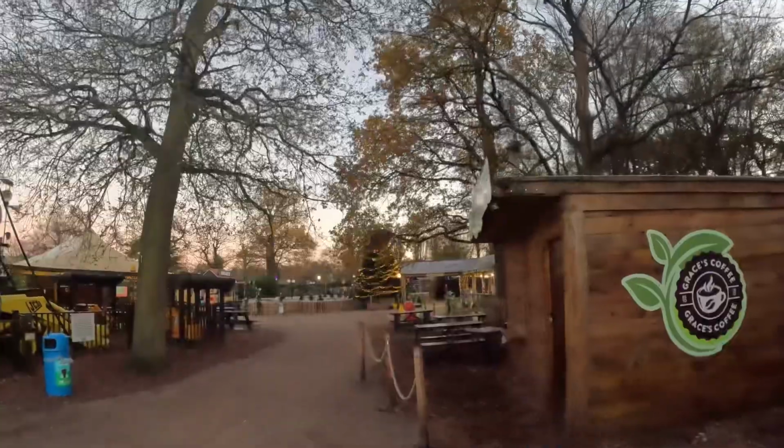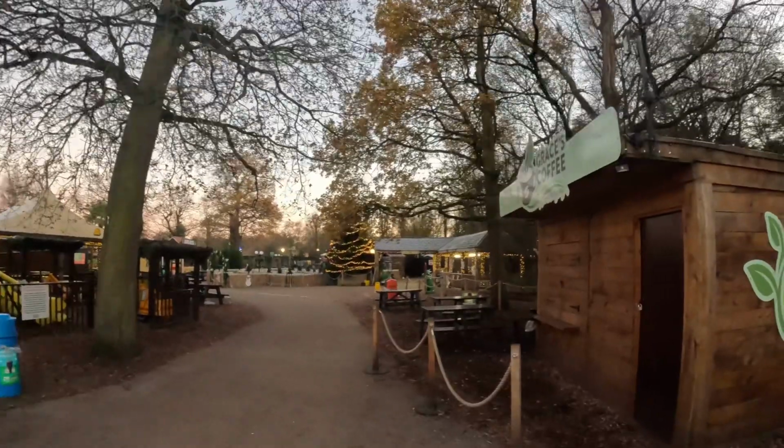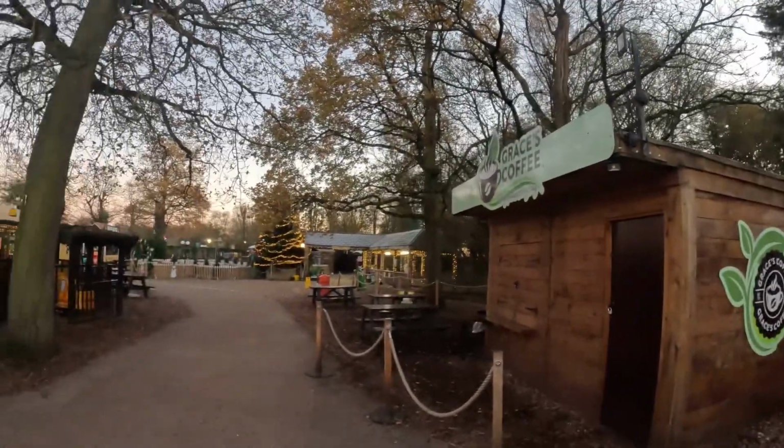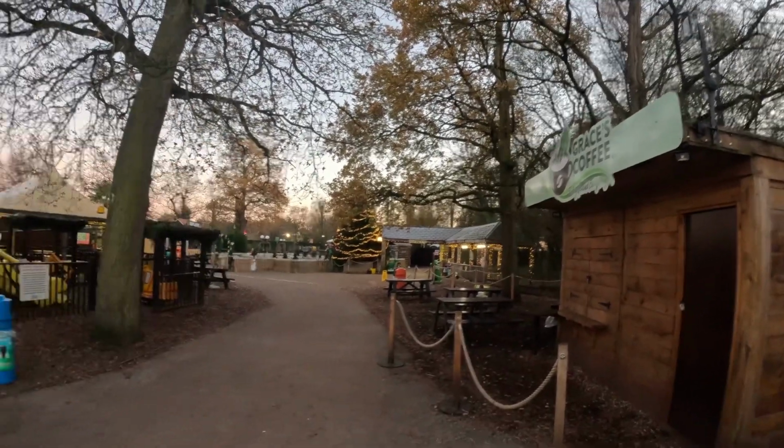And there's a nice little area in the middle between the two parks for coffees, snacks, foods, playgrounds, fair rides and all the rest of it.